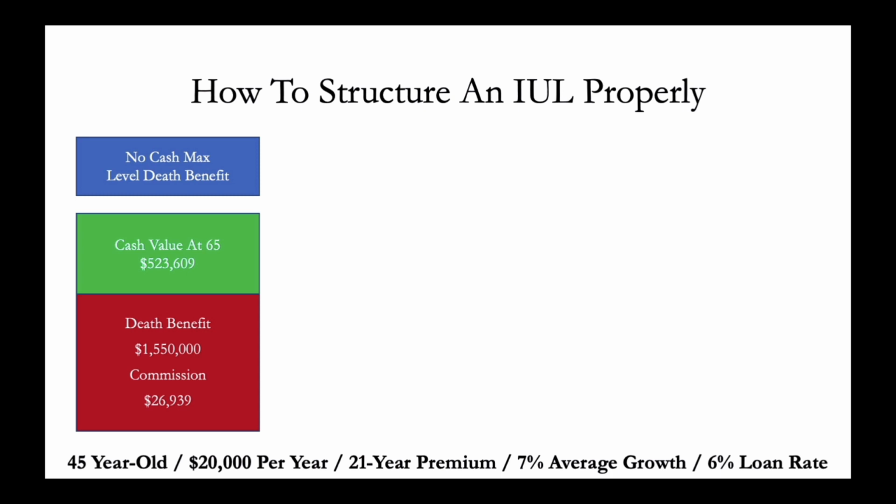If you were to use a typical structure like the red bucket with a level death benefit and no cash optimization, and this 45-year-old man is putting in $20,000 per year for 21 years, at age 65, he's going to have $523,000 of cash value, a $1.5 million death benefit throughout the life of the contract, and the agent who sells that is going to make a $27,000 commission. So the guy's putting in 20, and the agent's making 27. That's a pretty good size commission, right? So this is the way these policies were traditionally structured.